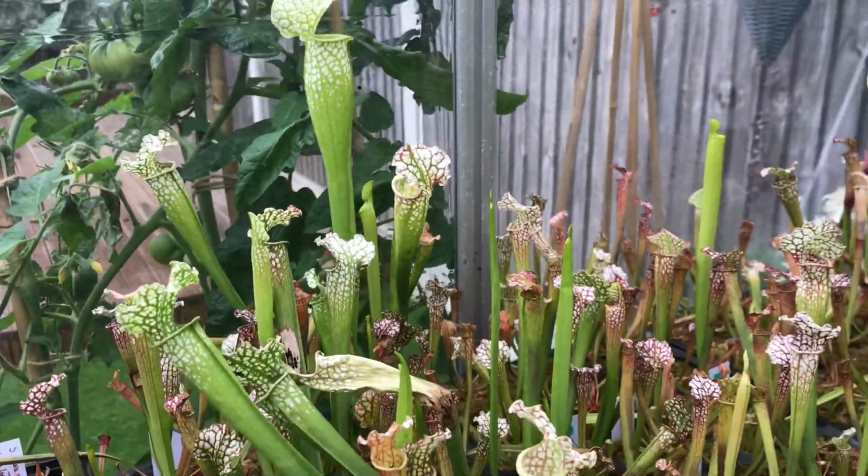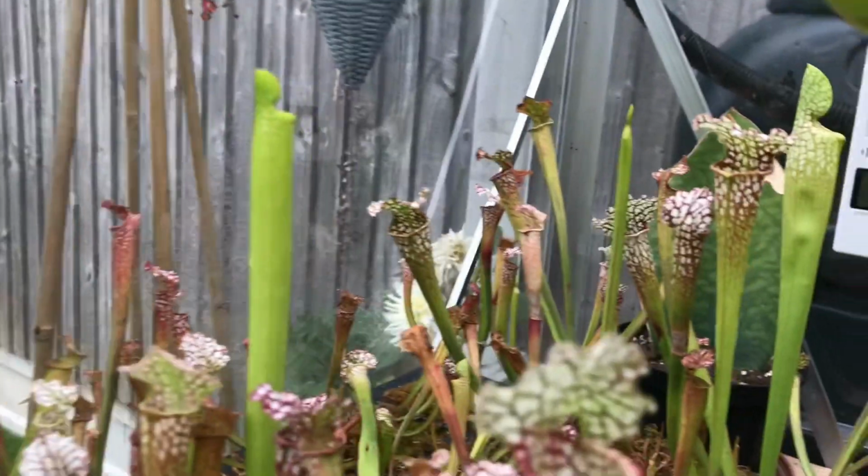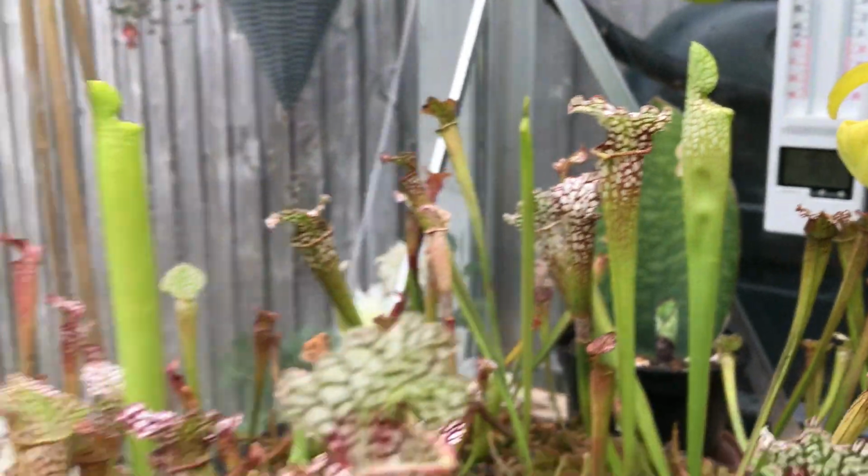It's got some really nice size to it as well, amongst all these smaller seedlings. As they start to get the taller pitchers, you can see the newer pitchers are a lot taller and have got some more traits on them, as you can see from the ones at the back here as well.